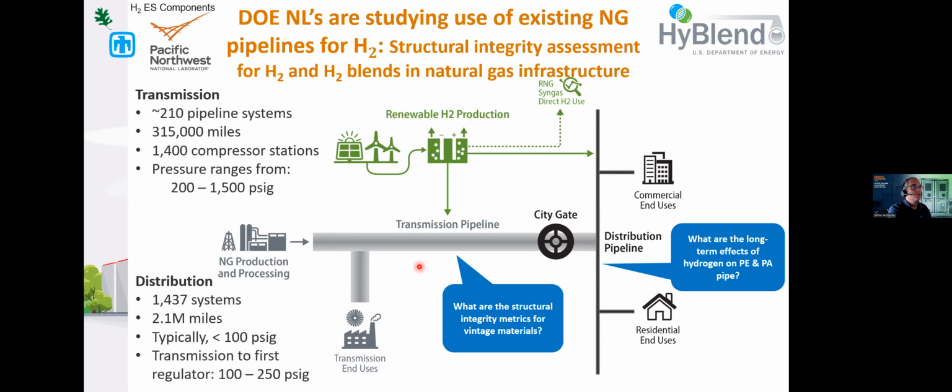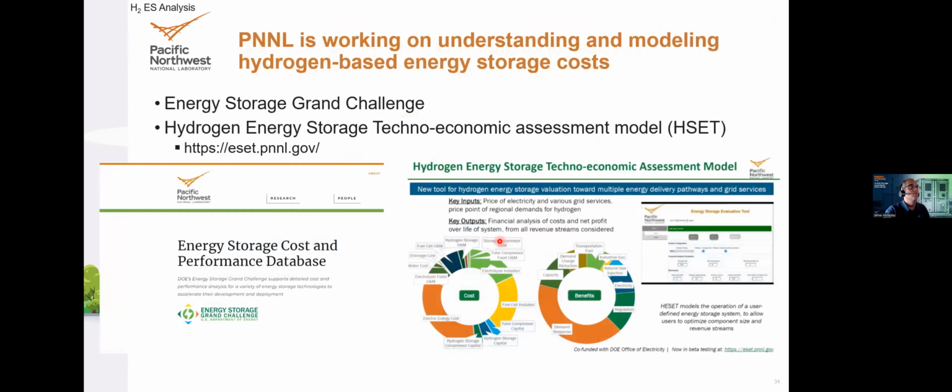And so the challenge is looking at the different types of pipelines and the structural integrity. Your transmission pipelines are going to be steel, but there are different grades, because some of these are very, very old, some are relatively new. The newest distribution pipelines can be plastic, polyethylene. How does that work in the residential end uses and things like that? And so we're looking at all these different things. We have additional projects looking at compatibility to reduce leakages, to ensure safety, and that all the hydrogen we make stays contained and we get to use it where we want to.